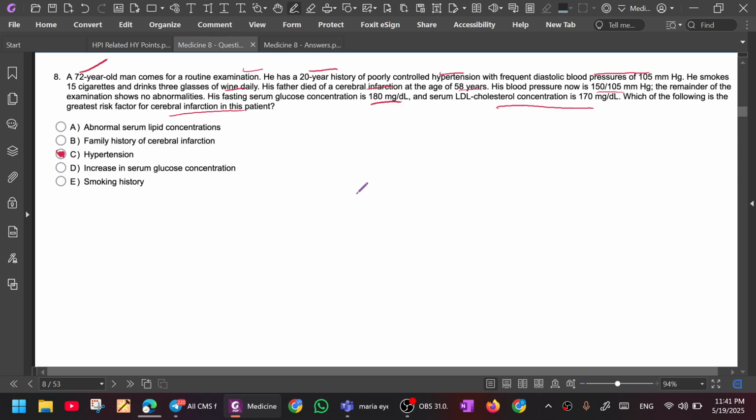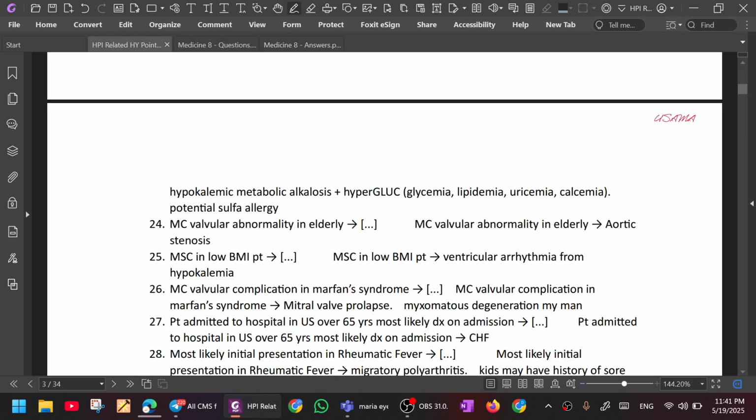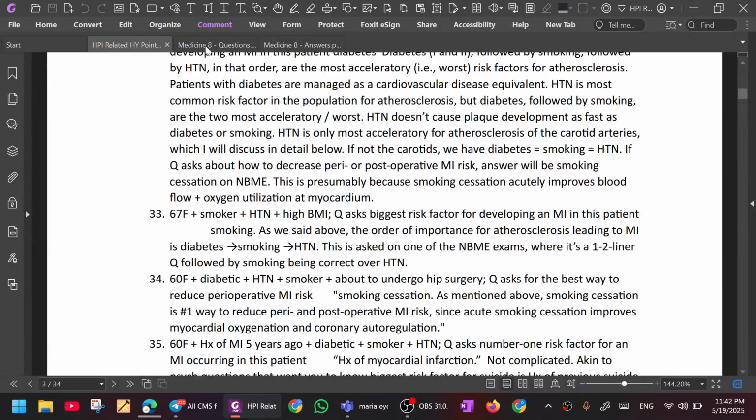There is AAA, abdominal aortic aneurysm. I think cigarette smoking is the most important risk factor for it, not hypertension. I know for sure, not hypertension. I think for MI it is smoking, and I think AAA is smoking too. Yeah, AAA is smoking. I think so. Okay, these are a bit confusing.